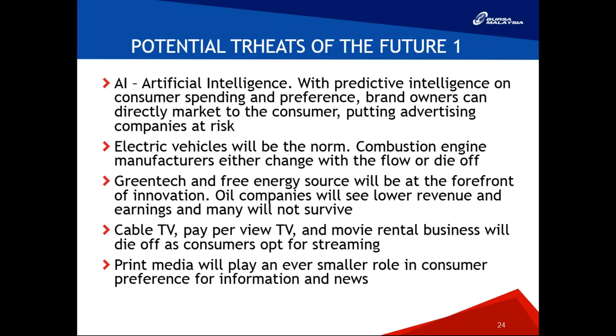Now, how will this impact Malaysia? Well, there may not be much market for biodiesel in the future, because countries all over the world are not looking at burning fossil fuel or organic fuel, but rather look at free energy sources. So it could impact Malaysian companies in that sense.